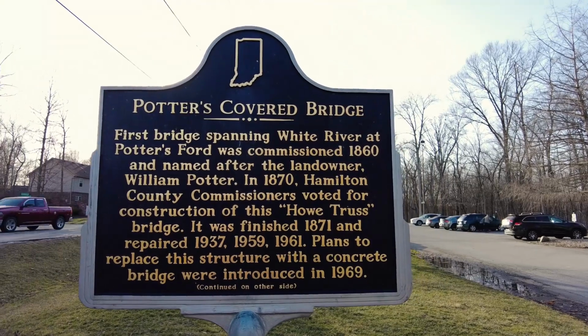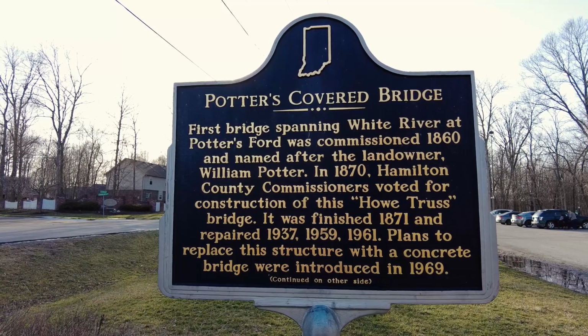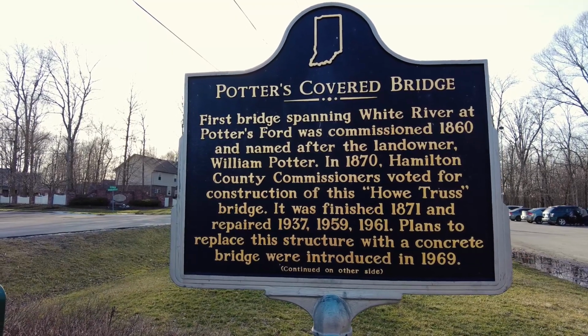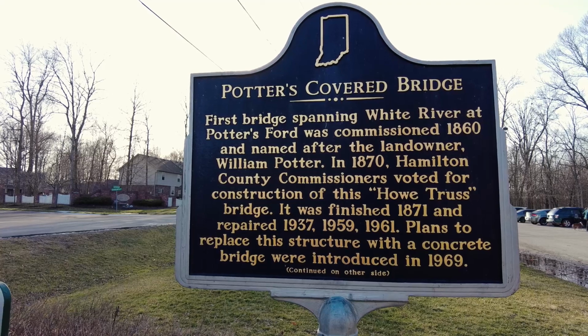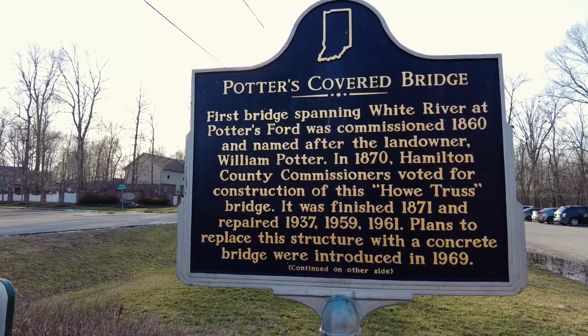In 1870, Hamilton County Commissioners voted for construction of this Howell Truss Bridge. It was finished in 1871 and repaired in 1937, 1959, 1961. Plans to replace the structure with a concrete bridge were introduced in 1969.